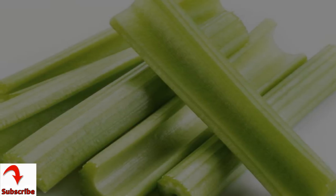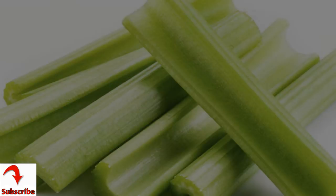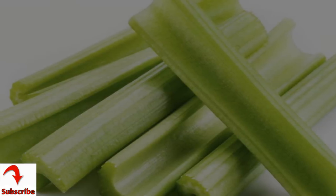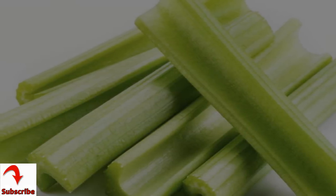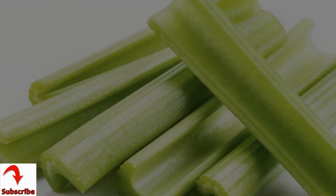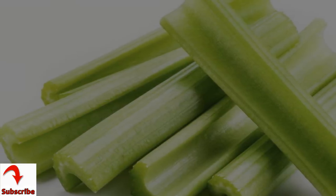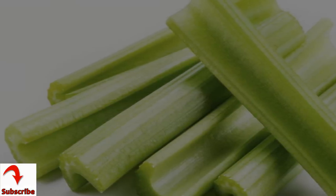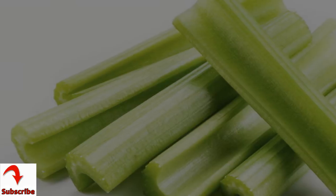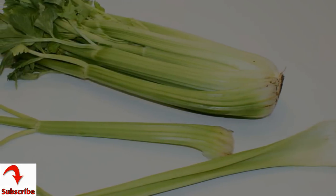16. Hydrates the body. Celery is 95% water. That itself must show how hydrating it can be. 2 to 3 celery sticks can replenish the levels of potassium, sodium, phosphorus, magnesium, iron, calcium, and zinc in the body. Celery also contains silica, which has moisture and elasticity boosting properties.